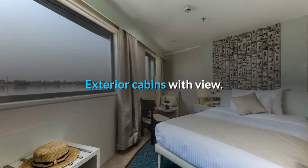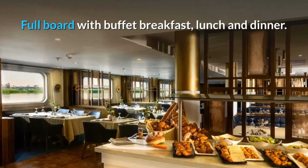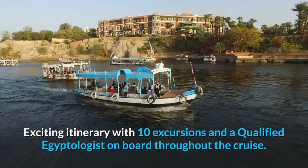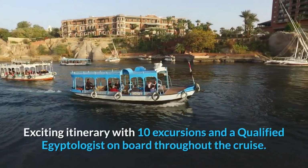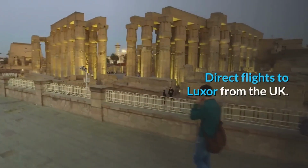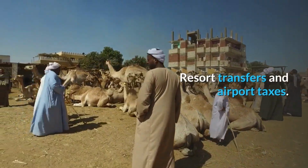Exterior cabins with view. Full board with buffet breakfast, lunch and dinner. Evening entertainment. Exciting itinerary with 10 excursions and a qualified Egyptologist on board throughout the cruise. Direct flights to Luxor from the UK. Resort transfers and airport taxes.